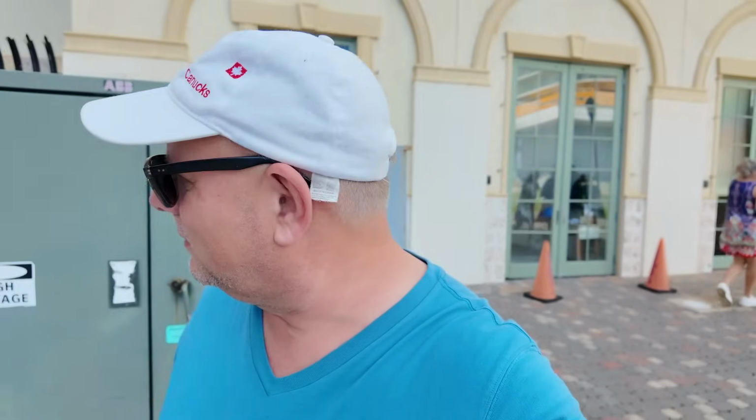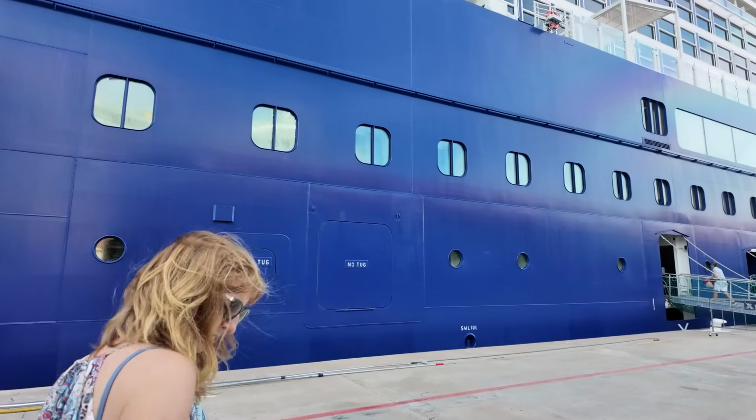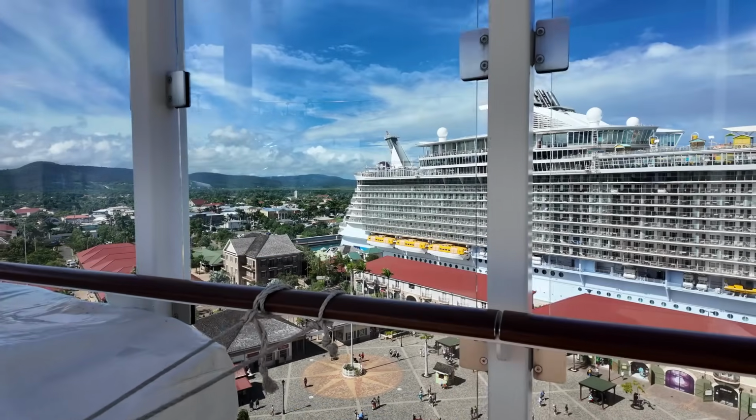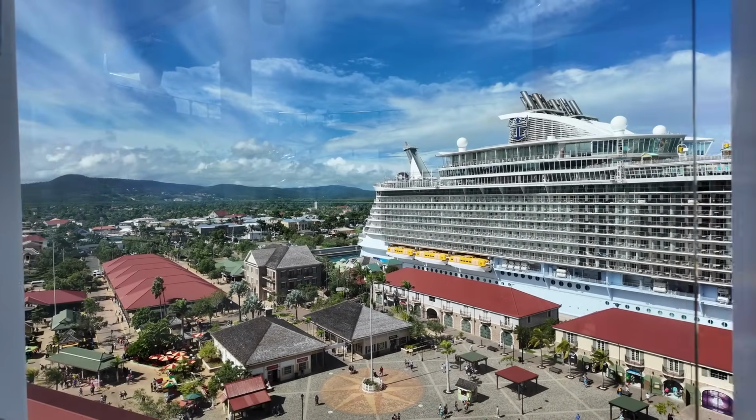This is how we came off the ship, but it looks like we can't get back on this way. It said no entry when we walked by, but I didn't hear. We're going to find a different way to get back on. Hey, we're stuck in Jamaica. We're getting back on the ship with the funny looking bow, Celebrity Apex. We are in search of a drink on this warm day.